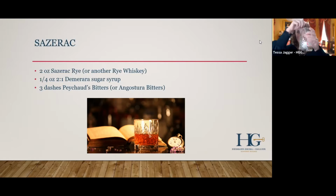So I have a little mixing glass here, and we're going to add 2 ounces of Sazerac rye, or really any rye whiskey that you have will do the trick. Don't tell Sazerac I said that. And then we're going to add 1/4 ounce of Demerara sugar syrup. So just a simple syrup, really. It's a 2-to-1. And then 3 dashes of Peychaud's bitters. Or Angostura bitters is fine.